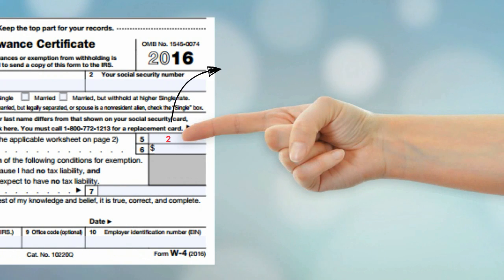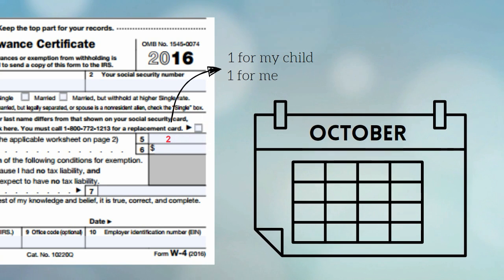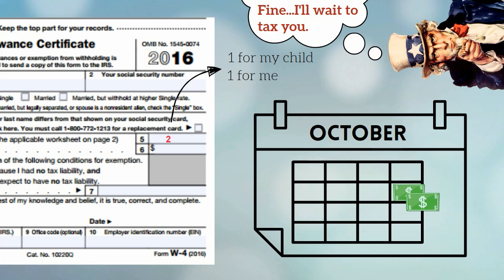Think of it this way. If I claim 2 allowances, one for my child and one for me, I'm saying I need more money today to pay for our expenses. So please, Uncle Sam, don't tax me so much now.